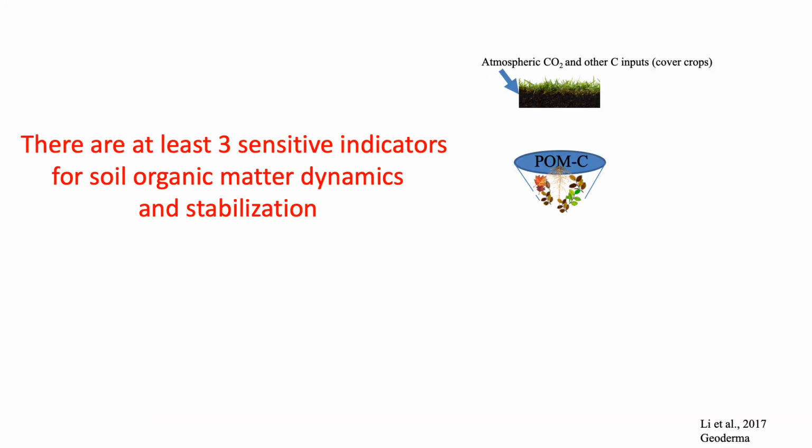There are at least 3 sensitive indicators for soil organic matter dynamics and stabilization that I wanted to describe, as this region has soils with low soil organic matter, and they're also exposed to hot conditions that do not help to accumulate soil organic matter. So we need to do more work on our soils and select the most conservative management practices possible.